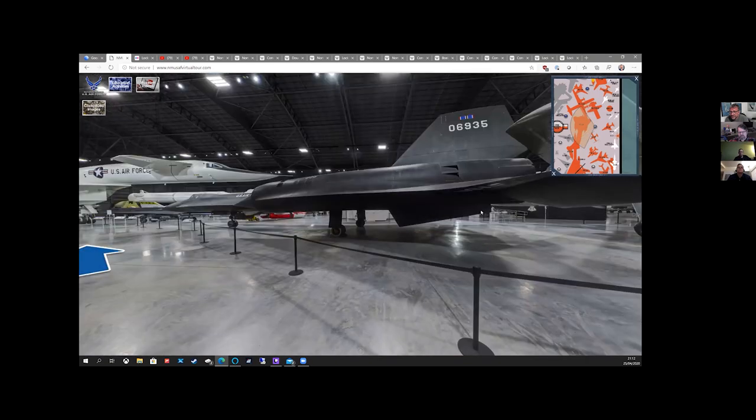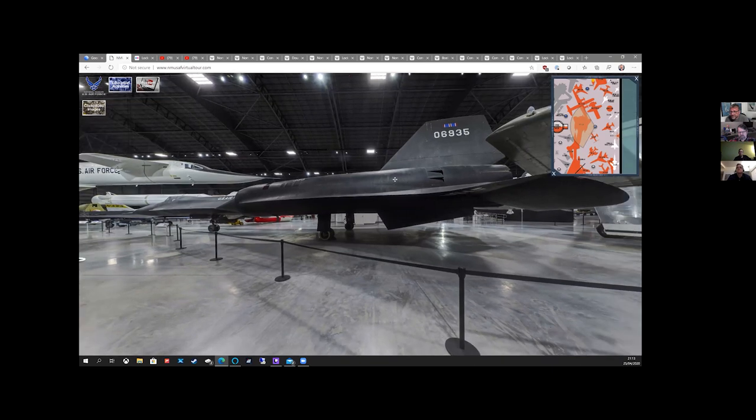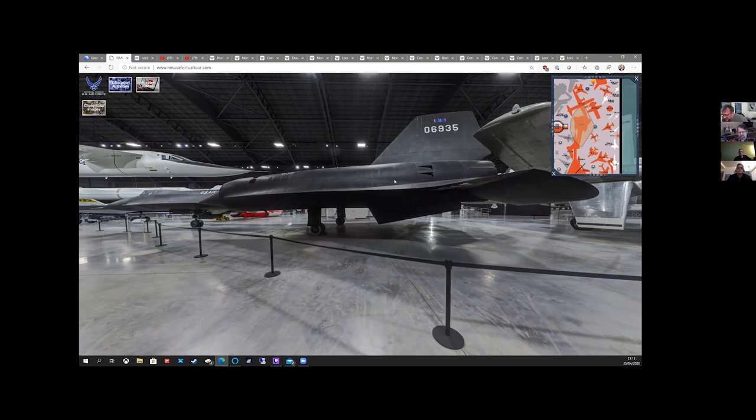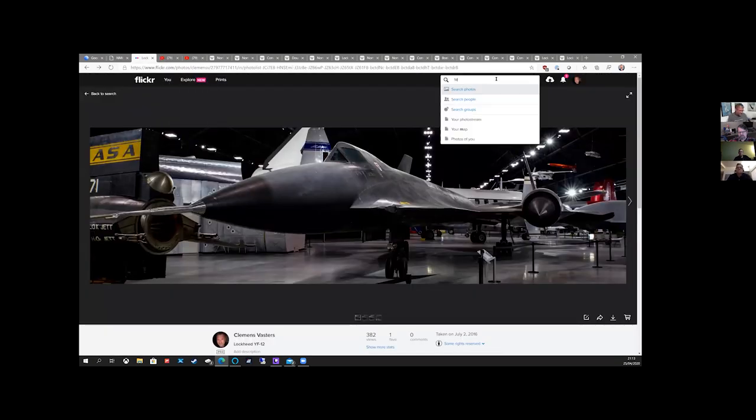So that's the Blackbird. One of the four types of Blackbirds. The one that sits in, for those who have been at Seattle at the Museum of Flight, there is an SR-71 at the Museum of Flight. Oh, sorry, a Blackbird at the Museum of Flight.